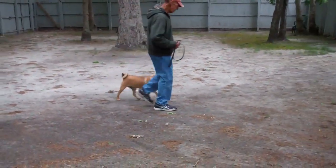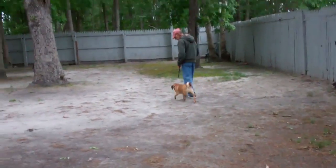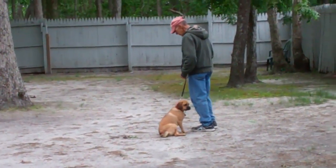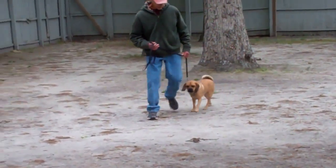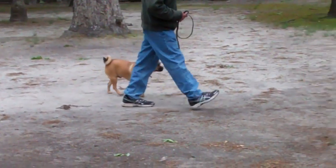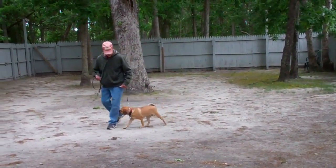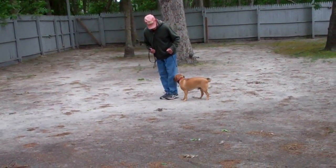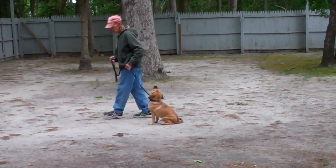And Fred gives them a little pat for praise and they take off heeling again. So no longer should you be dragged down the street when walking your dog. And when you stop your feet, he should sit automatically to wait for his next command. So it makes walking fun for you as well as for him. Now Fred's going to leave him in another sit-stay.